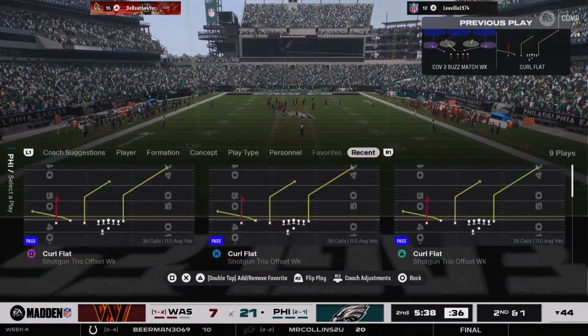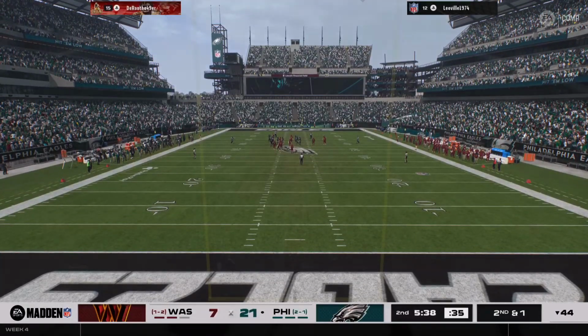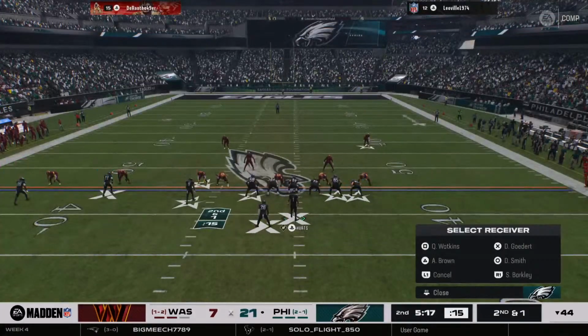It's not just imperative that a quarterback knows man or zone. Same thing for a receiver, especially on a drag route. When he sees zone coverage like that, just settle down, find the soft spot, and give your quarterback a chance.